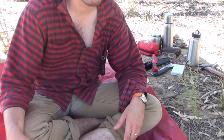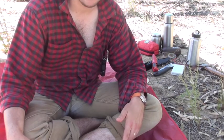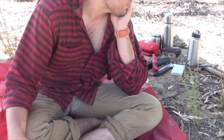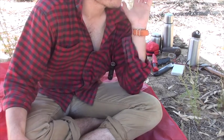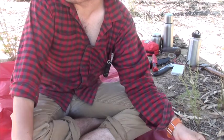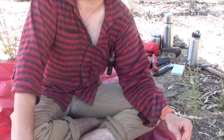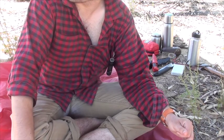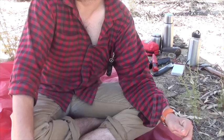My PM2. Really like that knife. Lucky I didn't bring the American Lawman, because that's actually my favourite. But I shan't let it spoil the trip. I've still got nature and goodness and gear to play with and all sorts of things going on, so not too bad. Let's have a bit of a look around the camp, shall we?